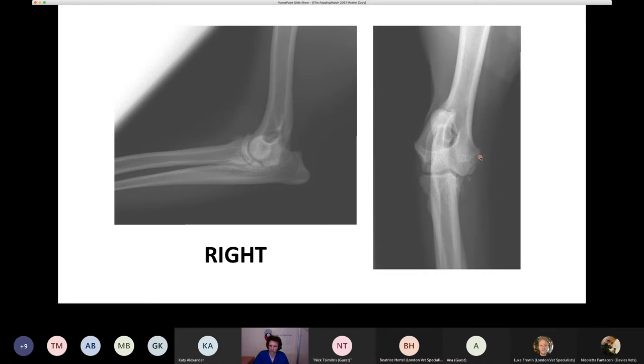Sticking to the craniocaudal view, one of the things that is super important to describe here is this little mineralized structure. There's a small, clearly marginated mineralized structure in this craniocaudal view that's just adjacent to the medial coronoid process. The medial coronoid process is much easier to see in the craniocaudal view than the mediolateral view, because it's not superimposed by the proximal part of the radius.